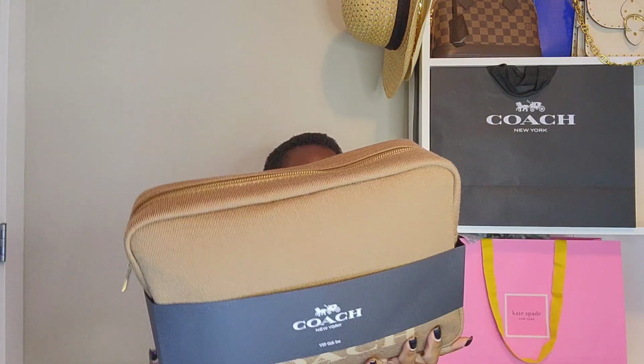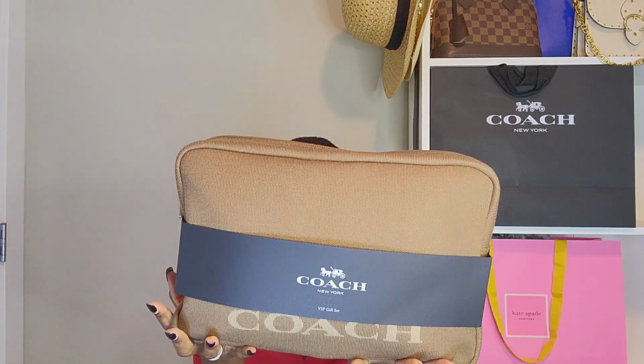And so here it is. This thing is huge. Look at my head. Where's my bag? Let me show you guys the comparison. Look at this bag and look at the pouch. It is so big. So this is a travel pouch.